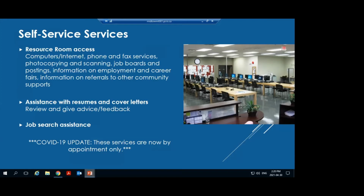As I explained, because of COVID-19, things have slightly changed at the Vancouver Midtown East office. We are no longer providing phones to drop-in clients because of safety issues, and we're not providing drop-in services at all. That is because we have to be able to track who's coming into our space. Because of that, most of the clients receiving our services at this time are case managed.